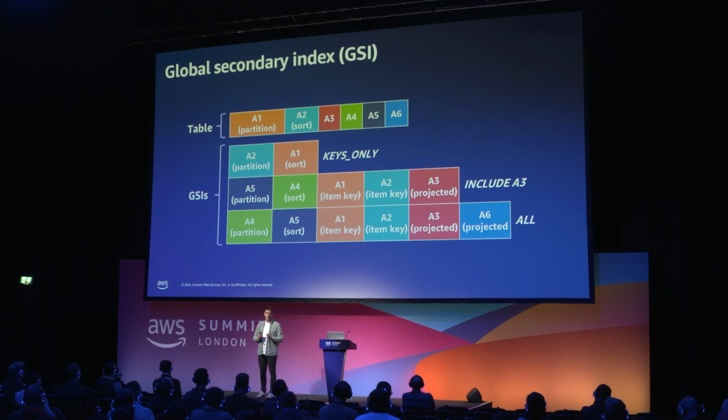Some things worth noting about a global secondary index. The first thing, I suppose, is that you can only have 20 per table. But if you want my recommendation, if you go beyond 10, then you probably need to revise your data model. Unlike the DynamoDB table, where every item must be unique, items in your global secondary index do not need to be unique. And that's something that many customers overlook when they design their global secondary index.